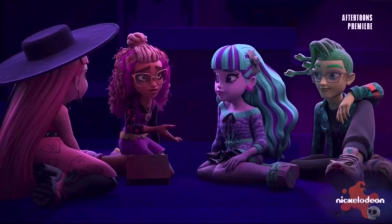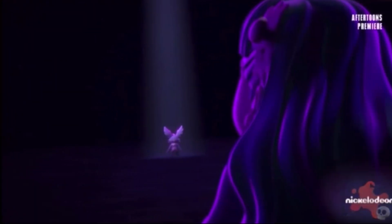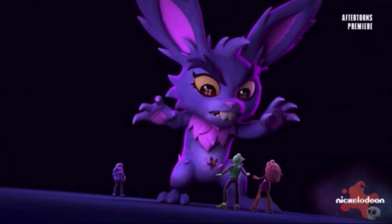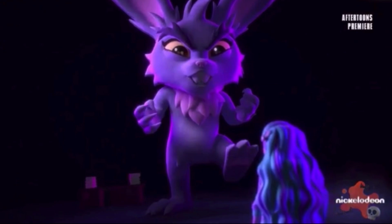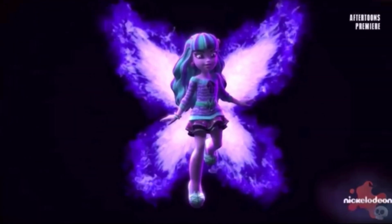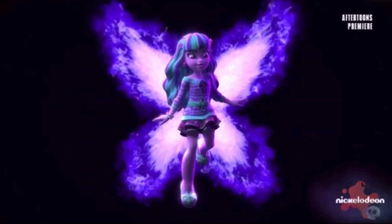with a re-energized attitude, she goes back into the nightmare to face Dustin, who's huge now. Look at him, he's huge. Her friends, Deuce and the others, try to help her, but this is something that she has to do on her own, and so she discovers her believing powers. She's a full-fledged Winx fairy now.